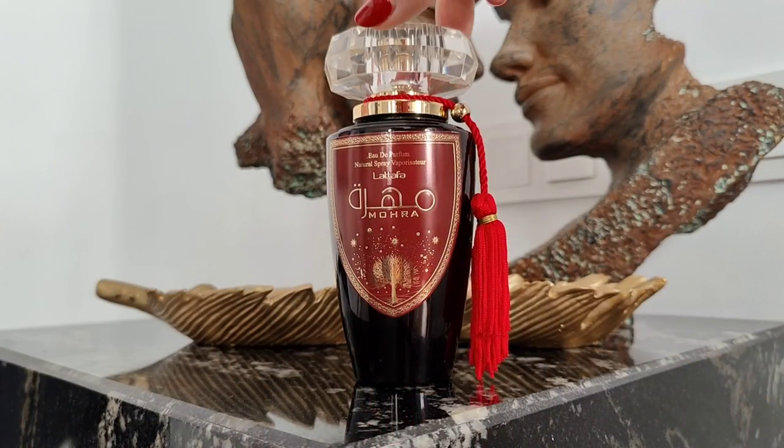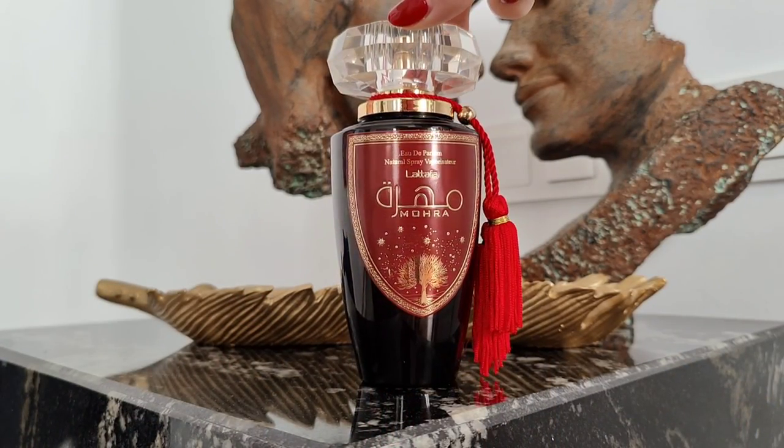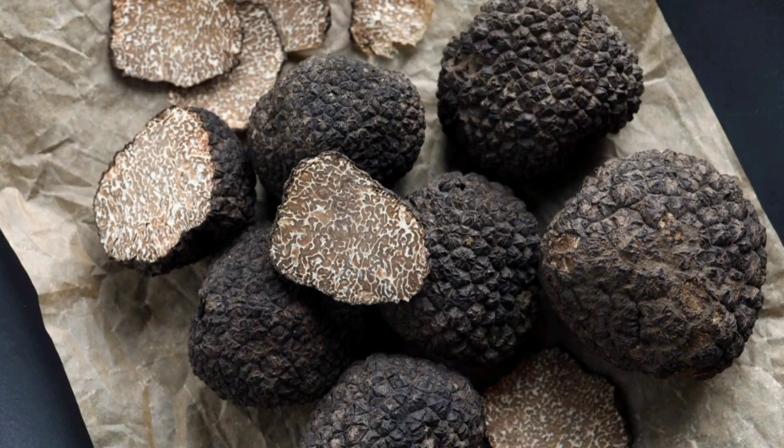The next fragrance is Mohra by Lattafa in this blackish bottle with red tassels. It's a smoky, dark plum with vanilla and patchouli. There's sandalwood, there's spices. I smell a similar plum in Annick Goutal number 5 that I have. And also, I get a truffle accord. I often cook pasta with truffles, so I immediately recognize the truffle accord here.